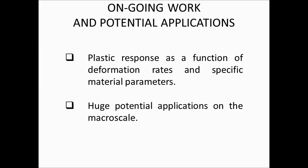The plastic response of the samples must be studied as a function of specific material properties, including the presence of side chains, the molecular weight of the polymer, and the solvent content, as well as a function of temperature and deformation rate. A detailed study of wear on the nanoscale and its suppression by ultrasonic vibrations will be of enormous interest for mechanical engineering, as it is expected to be relevant also on the macro scale.